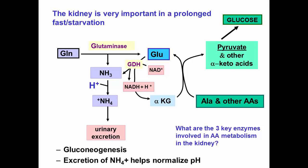It basically takes hydrogen ions avidly, because that's what ammonia does. It forms ammonium, and in the tubule, the ammonium ion will be excreted, and it's a way for the kidneys to get rid of acid. So glutamine metabolism in the kidneys in an extended fast is particularly important as a way of ridding the body of some of those hydrogen ions. Ammonia combines with hydrogen ion to form ammonium, and it gets excreted. It helps us get rid of acid under these conditions.